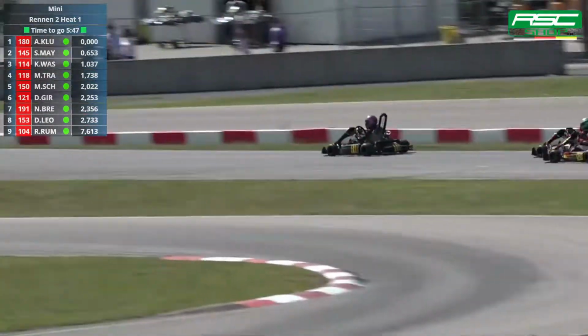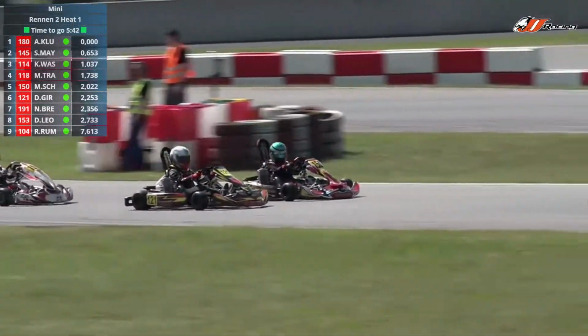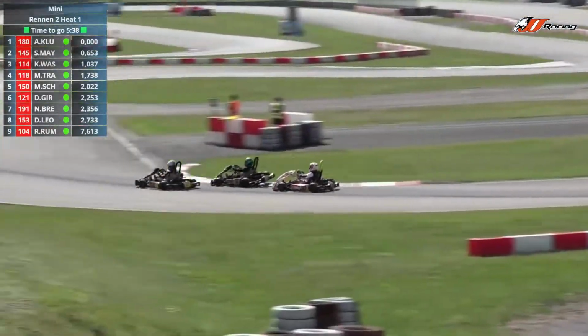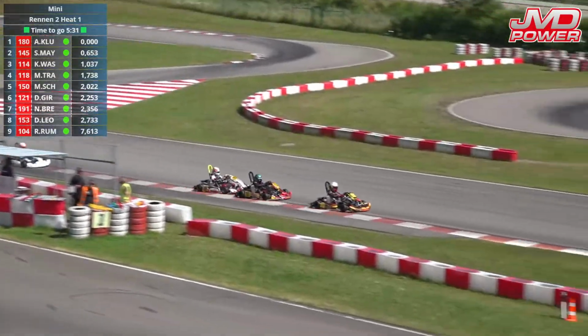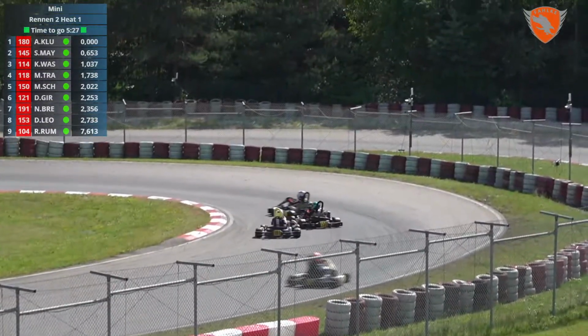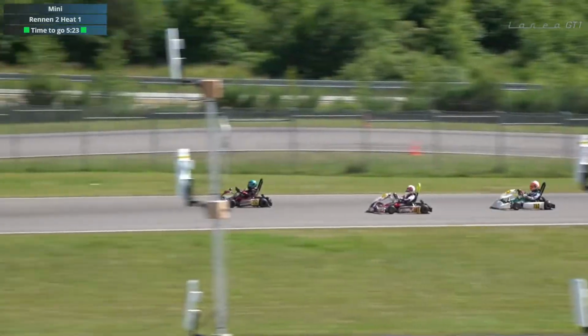As there is a bit of a side-by-side battle between the likes of Matthias Schulte and David Girouche. That is for 5th on the road, and Girouche has got the advantage. Oh, a bit of a wallop of curb there for Matthias Schulte going through the exit of turn number 8, and that could give the opportunity to Naim Bretag to maybe filter up the inside.